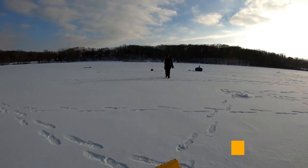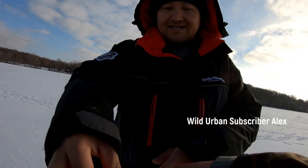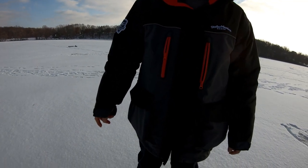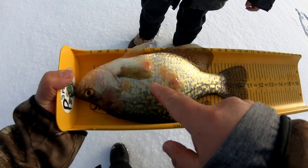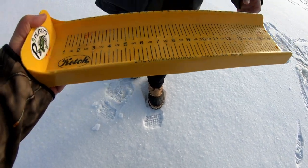Look at this one over here. I just released an 11 incher. Oh yeah, I like it. Yeah, some red stuff. That's the second one that I got. I released it, right around 11 inches too. The one I released was 11 inches too, and it had all these red sores too. Wow. Too bad, huh? Yeah. Too bad. Nice.